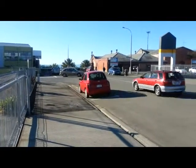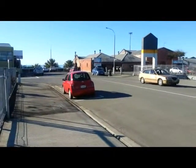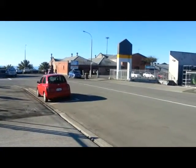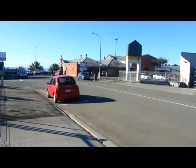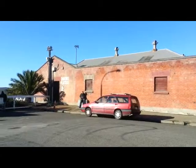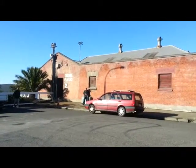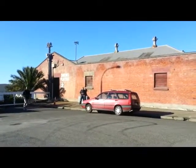Now the sun's very bright here this morning in Timaru, and because of this I'm going to have to cross the road and do the southern side of North Street. I was going to do the northern side, but because of the sun I'm on the other side now and I'm looking at Chrome Platers at number 2 North Street.